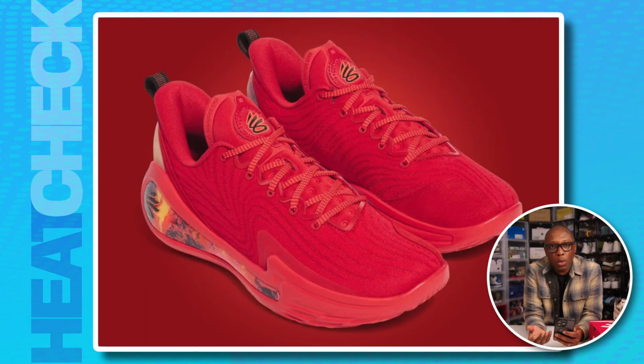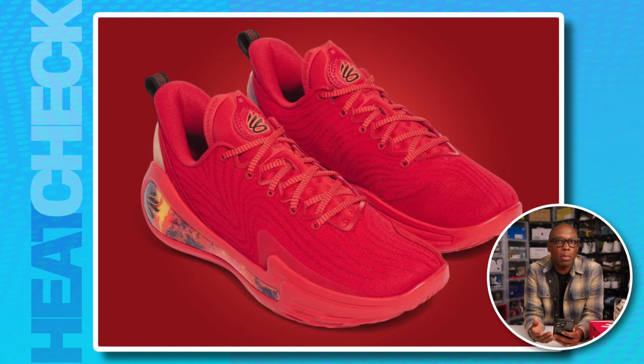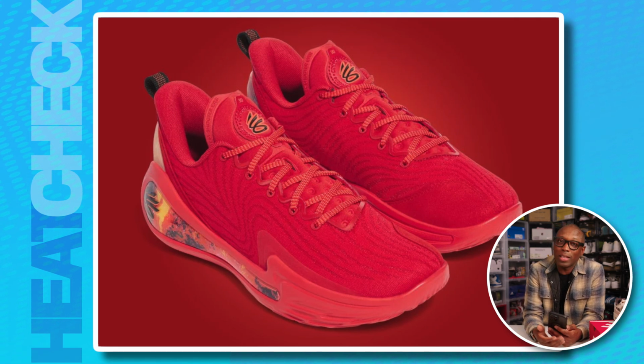So this fiery red colorway refers to the spark that Steph Curry lit during his college days in Davidson when he introduced himself to the basketball world with a memorable run during the 2008 NCAA tournament. And for those that don't know, yes, Curry went to a very small school called Davidson that not a lot of people know about, and actually probably still don't know about to this day if it wasn't for Steph Curry.